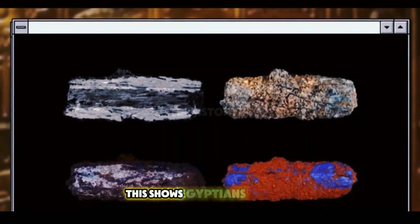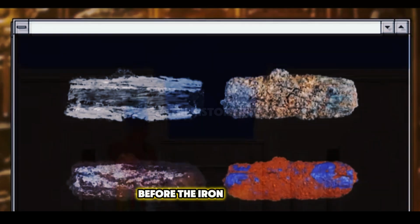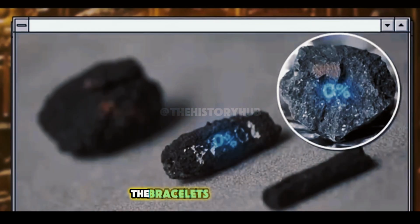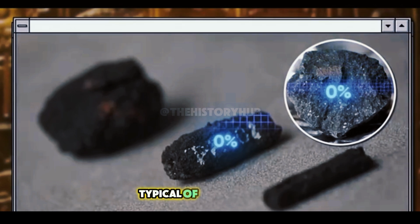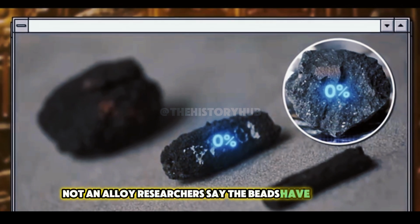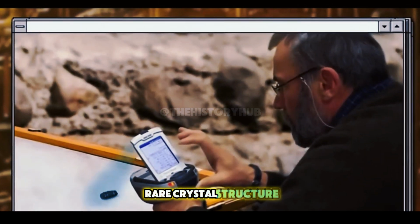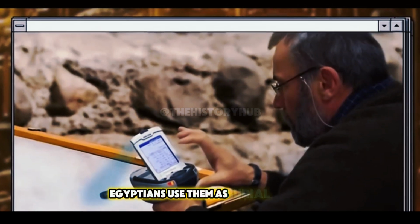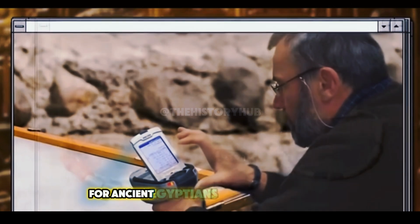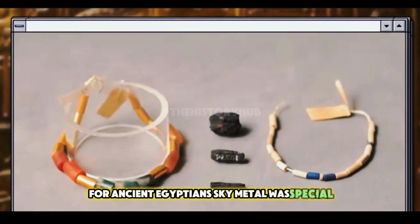This shows Egyptians used iron before the Iron Age began. Why say these metals are from meteorites? The bracelets contain nickel, typical of meteorite iron, not an alloy. Researchers say the beads have a unique, rare crystal structure. Egyptians used them as burial objects. For us, iron's common. For ancient Egyptians, sky metal was special.